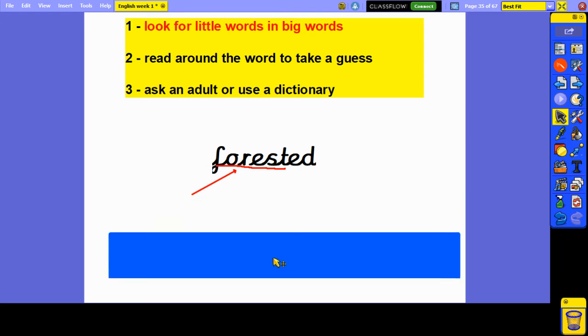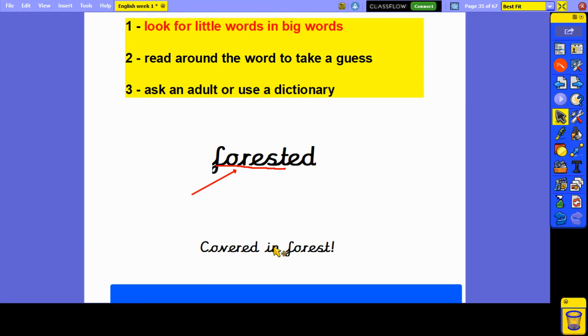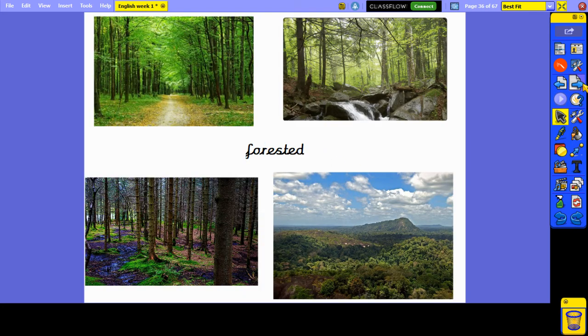The word forested means covered in forest. It's an area that is covered in forest. Forest, remember, is like our woods, lots of trees together. Forested means covered in forest. We found the clue. Here's an example of some forested areas.